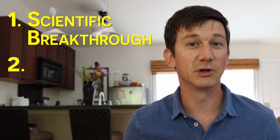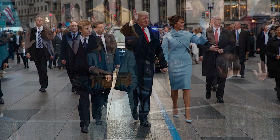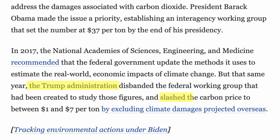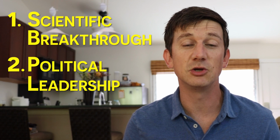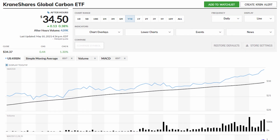Second is the risk of political obstruction, because environmental policies wax and wane as politicians with varying ideals come in and out of power. Take our current federal standard, which you know has just increased to $51 per ton. President Trump, during his time in office, set the price under $7 per ton. As the carbon allowance enforcers, government participation is vital to the continuation of cap and trade. I think the diversity of the carbon ETF's holdings will get us through any isolated political turbulence. As more cap and trade systems are brought online and subsequently added to the ETF, our diversity grows further.